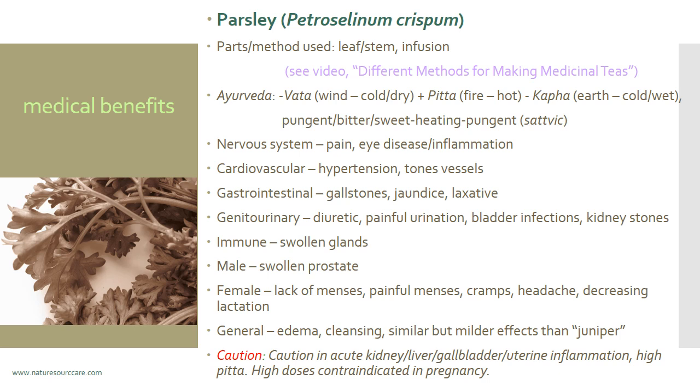So there are different methods of cooking herbs depending mostly on the hardness of the part of the plant that you're using. Soft leaves and flowers usually use infusion because you don't have to actively boil the herb. You only have to do it for a short amount of time. If you want to learn about different methods for making medicinal teas, I have a video on that topic, so you can check that out.